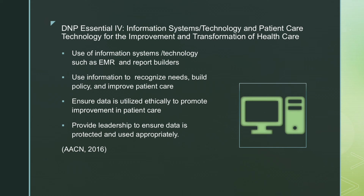So we also incorporated DNP Essential 4. So that's information systems technology and patient care technology for the improvement and transformation of healthcare. So as everyone knows, we use technology a ton. We're obviously using it now to help promote healthcare.